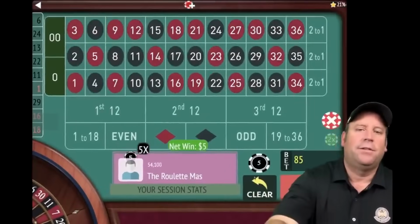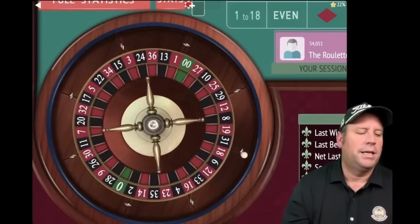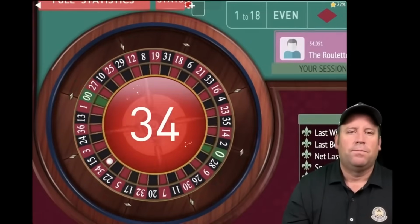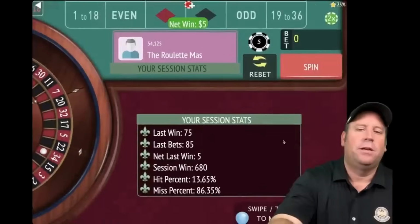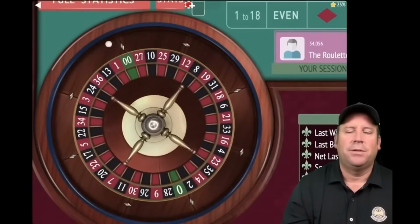And there's another $5 win. We're up 675. Let's rebet again at 85 here, and here we go. All right, that's a 34 red. Another $5 win. We're up 680. Let's spin again here and see what we get.